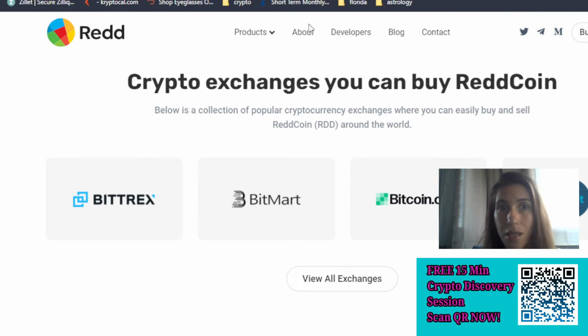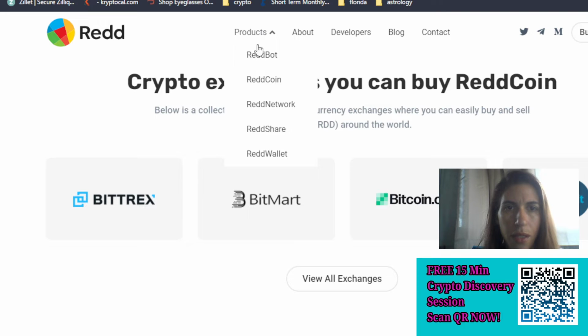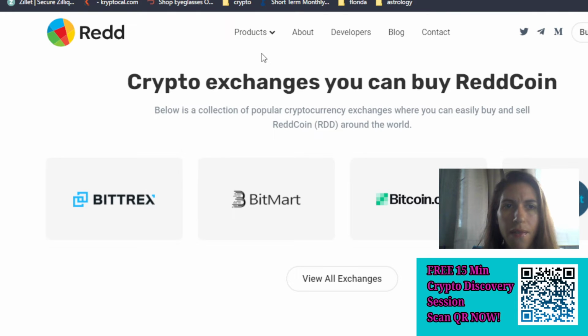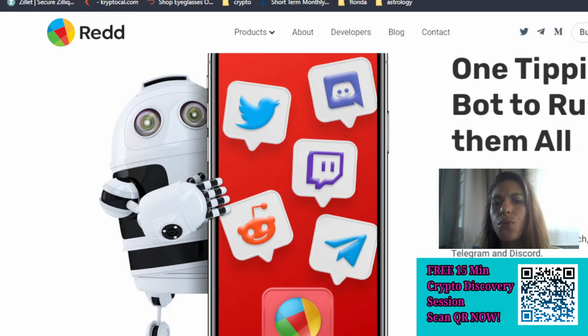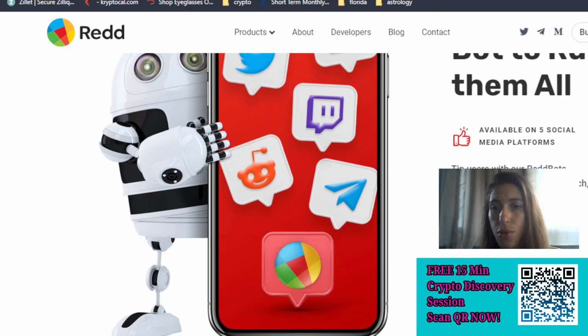Also on their site, which I'm really excited about, they have Redbot, I believe it's called. Yes, and where you can tip users RedCoin on social media, Twitter, Reddit, Twitch, Telegram, and Discord. You can integrate Redbots into your live Twitch streams or chat groups on Telegram and Discord. Right now, I'm going to show you how to enable it on Twitter. I just did this before.